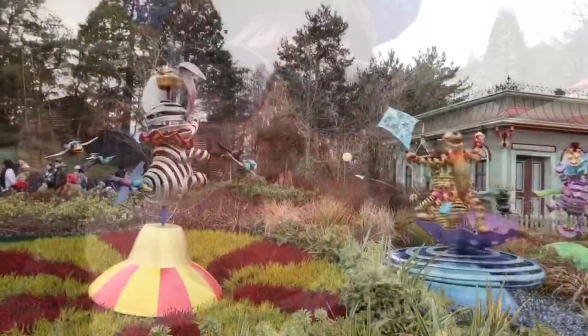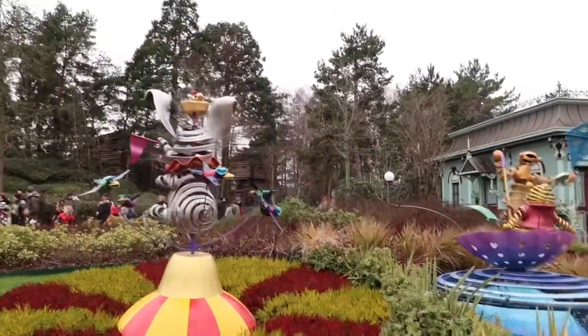Place to see Nick and Judy because I absolutely love them. So yeah, it's a really happy start. It's very catchy. It's brilliant. Absolutely fantastic. These are some of the statues for the 30th anniversary.